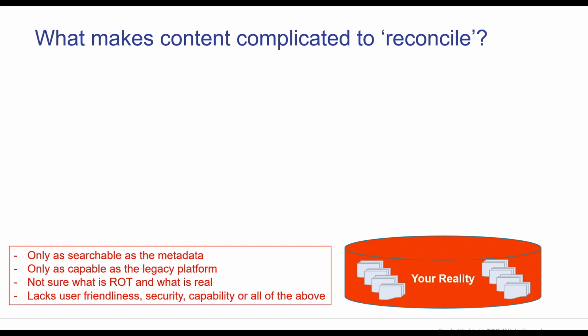And then especially with legacy content systems or some of these older systems, you have a very unfriendly user experience. You have security concerns. You have capabilities that are limiting. And also those three things fit into this three-legged stool of maybe all of the above is lacking.